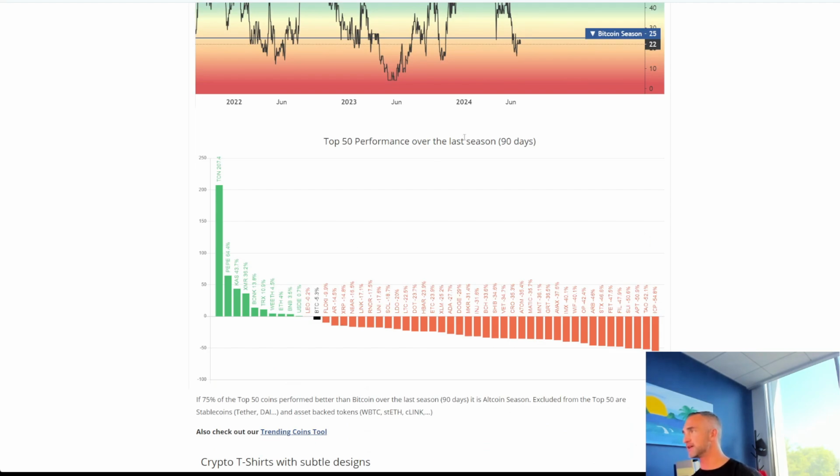So over the last 90 days, the top performing coins: TON coming in number 1, PEPE number 2, KAS number 3, XMR. BONK just lit it up today. I wonder what's going on with BONK. I guess the memes aren't dead yet.